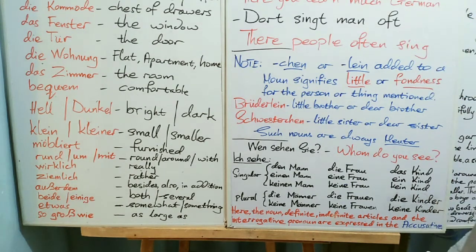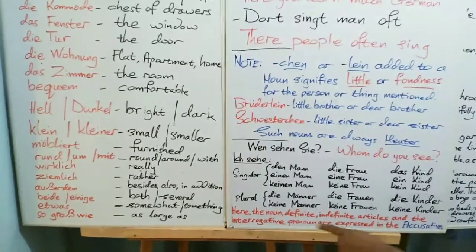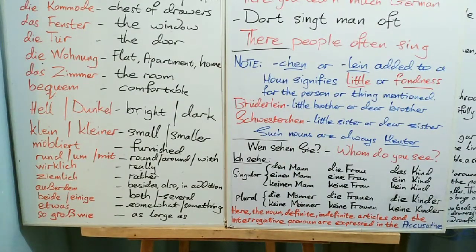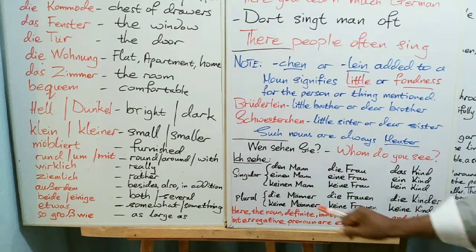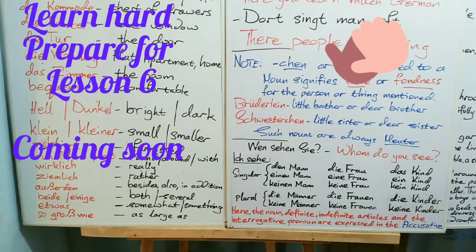So here, bear this in mind: the noun, the definite and indefinite articles, and the interrogative pronoun are always expressed in the accusative. I want you to read after me. The noun, definite and indefinite articles, and the interrogative pronoun are expressed in the accusative.